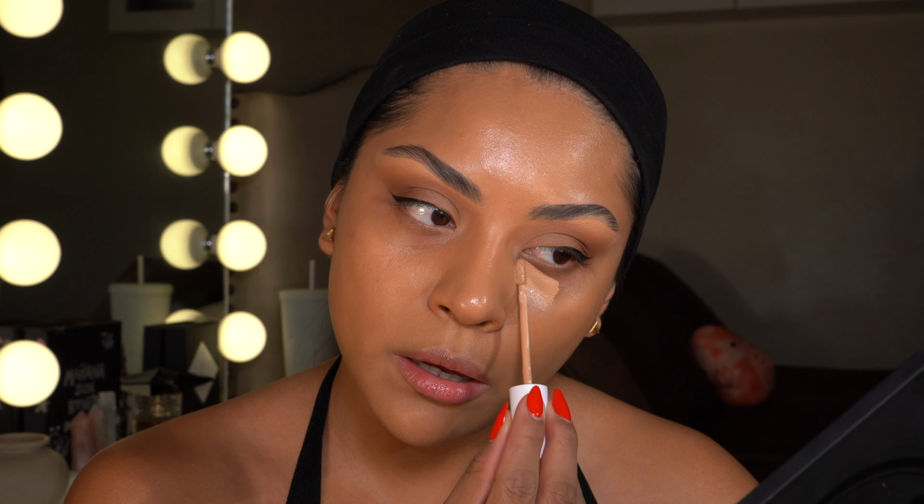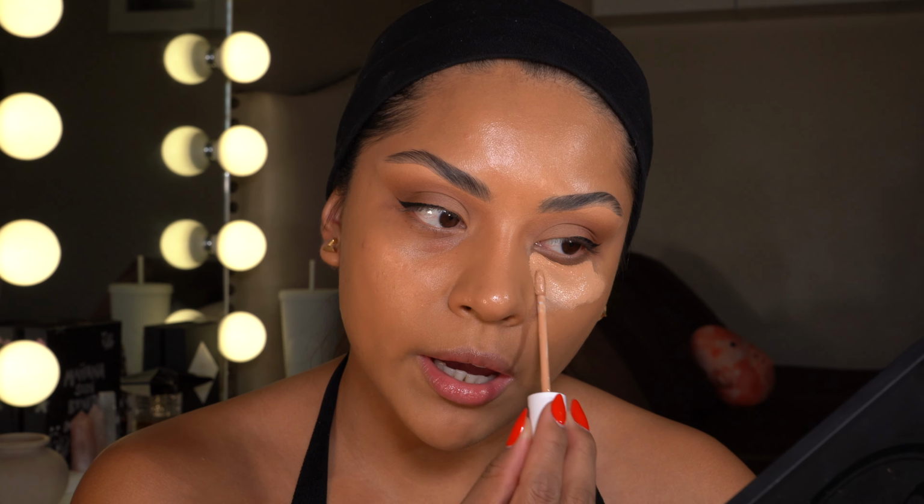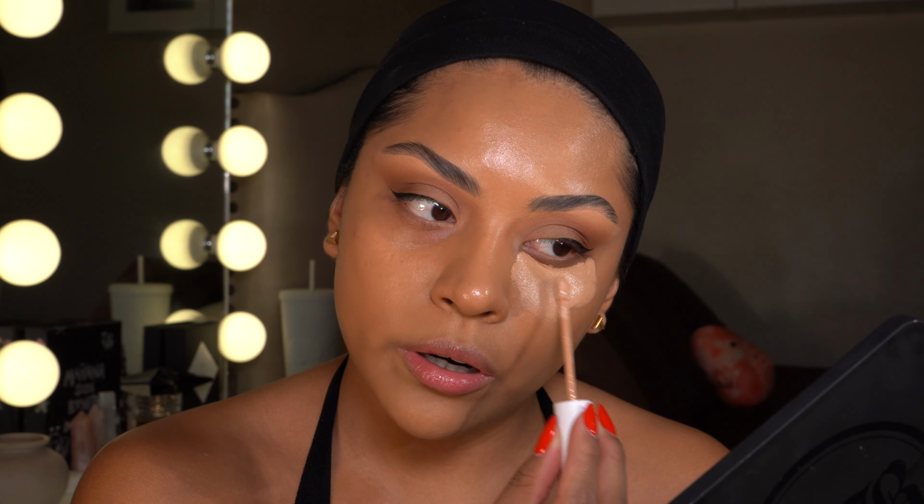So now for concealer, I'm taking the Makeup by Mario concealers. These are the Surreal Skin Awakening Concealer. I got it in the shade 320. I'm gonna apply this, and then I'll apply my contour and blush.